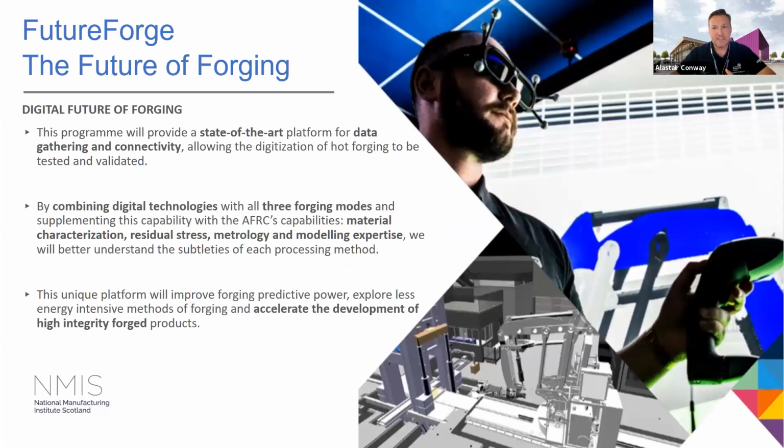So as you can see from the name, FutureForge, it's not just about the forging, it's all about trying to understand how we can take the forging aspects into the 21st and 22nd century as well. So it's a state-of-the-art platform for data gathering, connectivity, as well as the actual forging. So it allows us to digitize the hot forging and allow us to test and validate that within this platform.